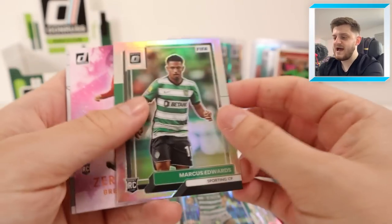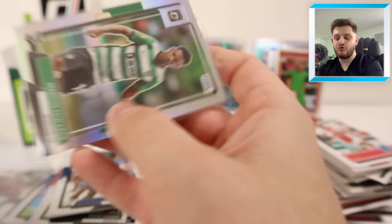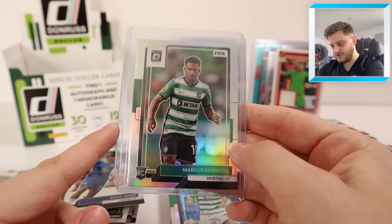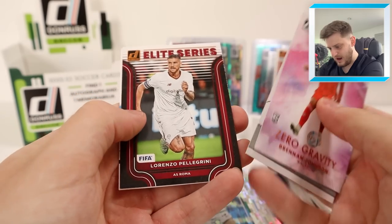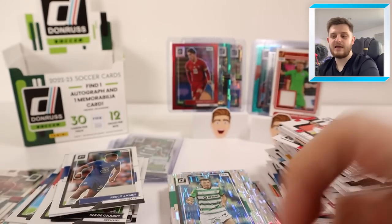And that's not too bad again. Marcus Edwards optic. Silver card rookie for Sporting. To go over our other decent silvers. To be honest, these have been the better cards, these silver ones. And then we have got Zero Gravity, Brennan Johnson, Kevin Trapp, Pellegrini, and Kabore for Olympique de Marseille.